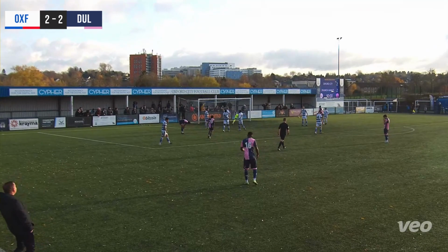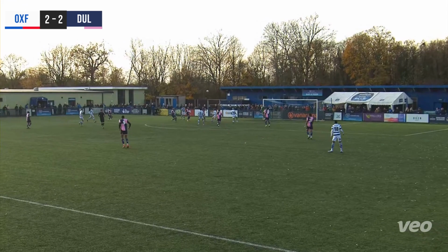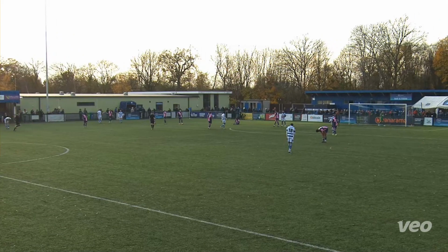Carroll. Wide to Williams Bushell. Sends in a good looking cross. So Wecker gets the first header on it. And there won't be another chance because the referee's blown for full time. And Dulwich have got a point on the road here at Oxford City. The Barron run comes to an end against the Hoops. Their first National League South point against their opposition.